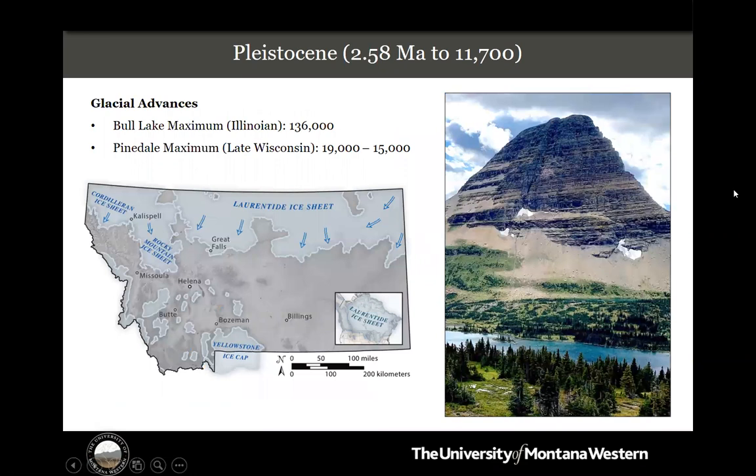Pleistocene is about glaciation, right? So we had the Cordilleran Ice Sheet in northwestern Montana, the Laurentide Ice Sheet came down across central and eastern Montana, and then we had alpine ice sheets across the mountains of western Montana. And the two major advances are the Bull Lake and the Pinedale. They're roughly equivalent to Illinoisan and late Wisconsin using the terminology of the Midwest. That older one, about 136,000 years ago, was the max of the advance. The Pinedale advance is between 19 and 15,000 years ago.